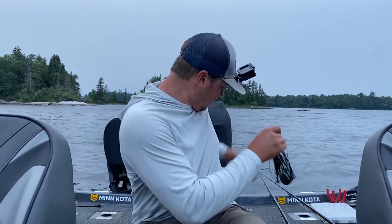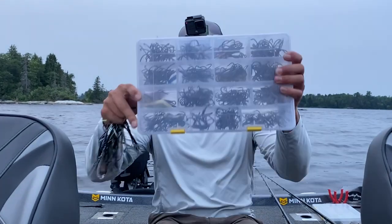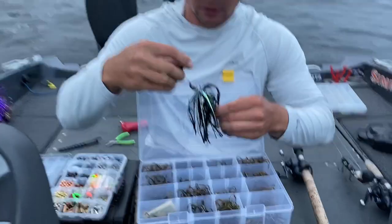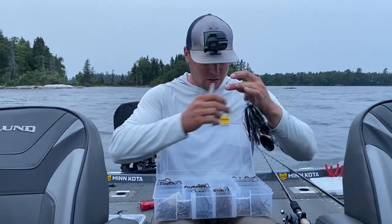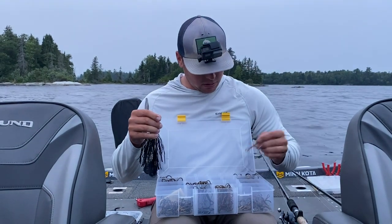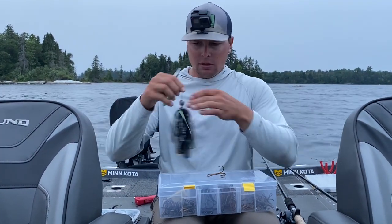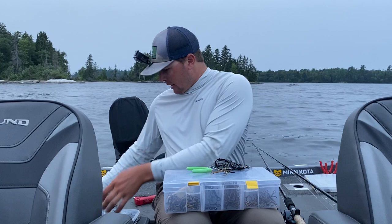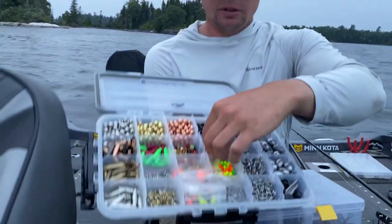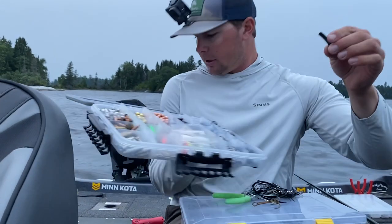Now, I've got a box of replacement hooks. I carry these in the boat, just about every size you could possibly ask for. In the back of these is a 6-0 Mustad. Right there, this one's actually good to go. In this other box, I've got all my components for building bucktails. I've also got pre-cut shrink tube in here ready to go.